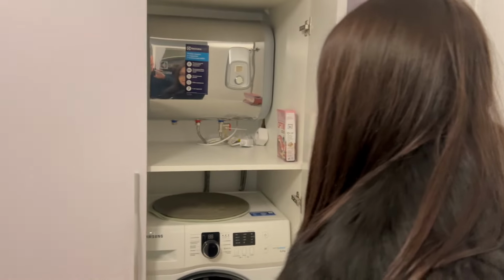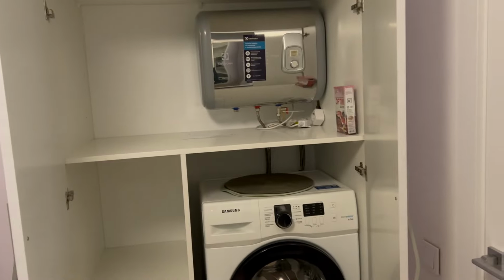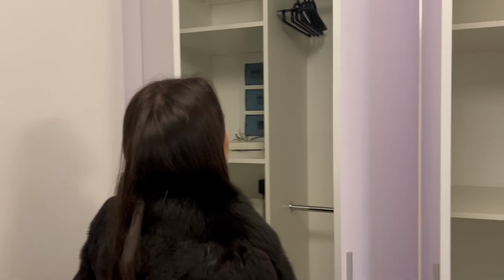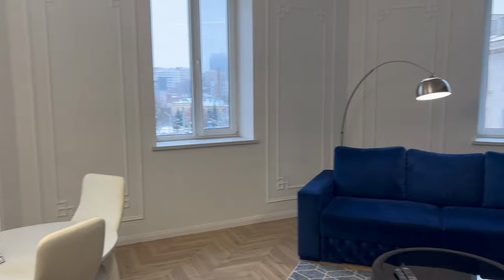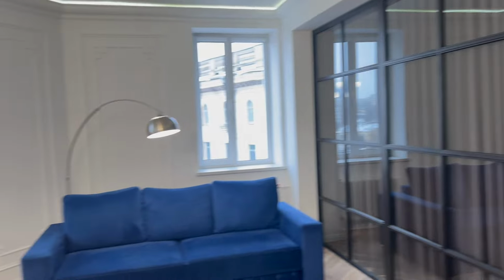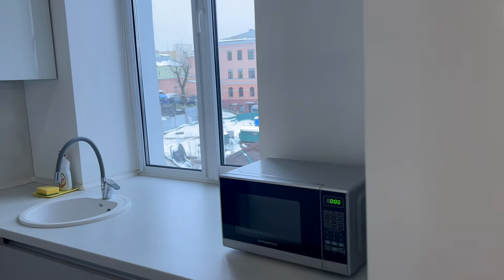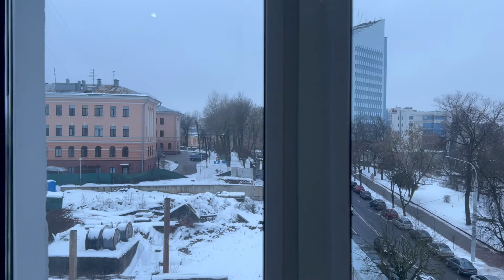Third apartment in classic style. And this wardrobe. So this is the washer, Samsung. Is this storage space? Electric. Here's the living room. Nice TV. Living room and kitchen. Yeah, let's look. Big living room. I like it. And here's the kitchen. All right. Oh, yeah. There's the view outside.